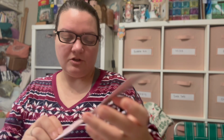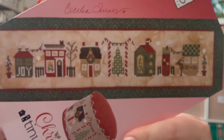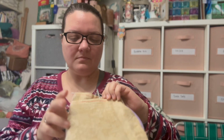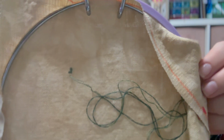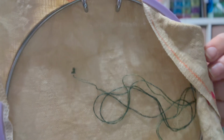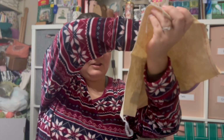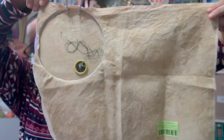First, we have Christmas Tiny Town, and that's what it will look like when completed. Look at those beautiful four whole stitches. So I am stitching this on a 32 count Dublin Belfast linen from Picture This Plus.